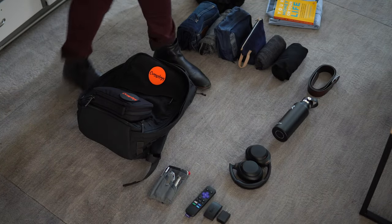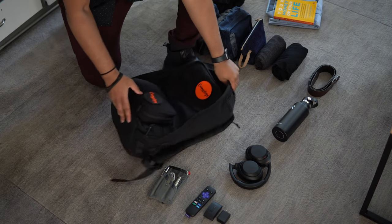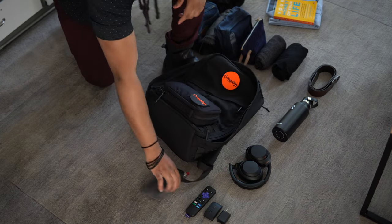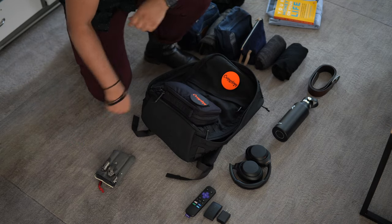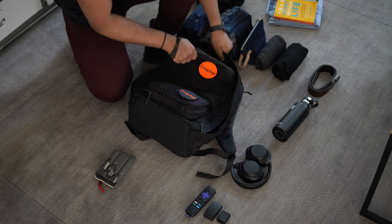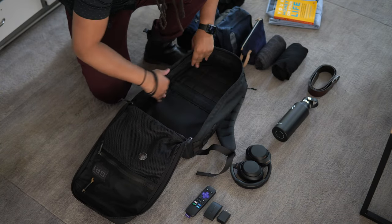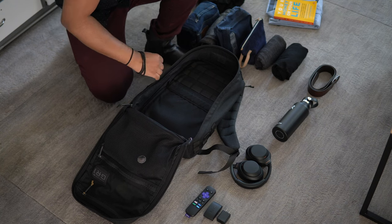My name is Mara Ghost and today we've got a bit of a different video. So I'm actually packing for a weekend trip to Boca Raton in Florida. And I just wanted to share with you guys how I'm going to try and pack everything into one bag. So this is the Goruck GR1 21 liter.